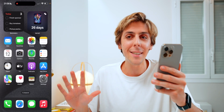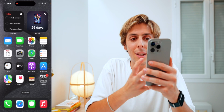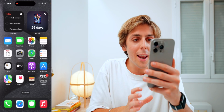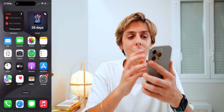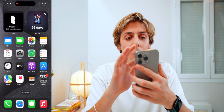And the first thing that you're going to see is that I like to keep my home screen very Apple-ish. As you can see, it's got all the stock apps. I've got a bunch of customization later on, but in the beginning, as you can see in the top left, I've got my reminders that now with iOS 17 are actually interactive. So I can just scroll them down right from the home screen. As you can see, they just went away.